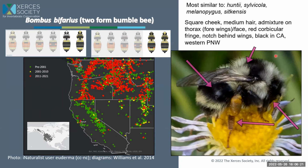This species also has some admixture of black and yellow hairs in front of the wings, but less behind the wings and almost none behind the wings except for that notch between the wings. And then, yeah, yellow here on the first tergal segment. Segments 2 and 3 are black. Segment 4 is yellow. And then you'll see segment 5 here behind that yellow stripe. This is segment 5, is all black. We don't see yellow on the sides as we did in Bombus melanopygus.